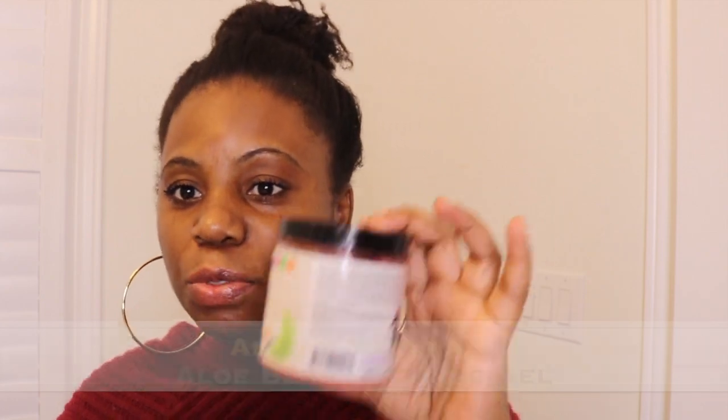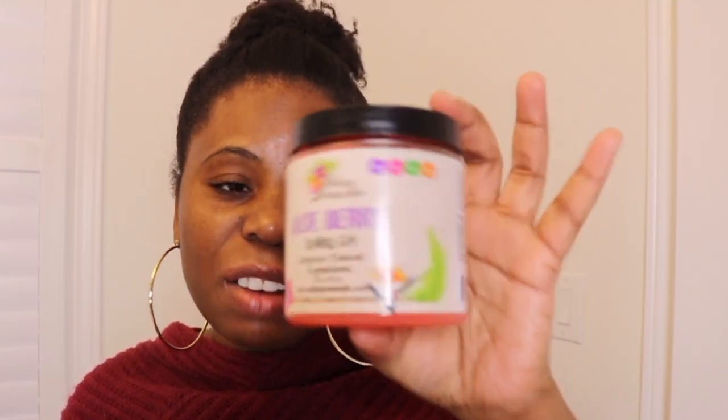And then the next one is the Aloe K Naturals Aloe Berry. You guys seen that I did a review with Aloe K Naturals product. I haven't touched this. I don't really know if I like it, but I have to use it because I need to get my money's worth, and yeah, I barely use it. If I do use it, I'll probably use it when the weather is warmer and try to do a wash and go. But I'll definitely show you guys the process.